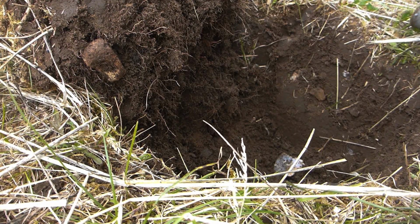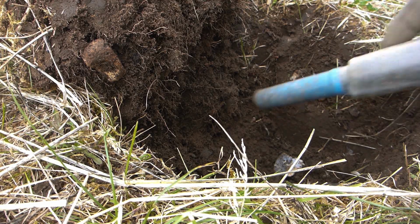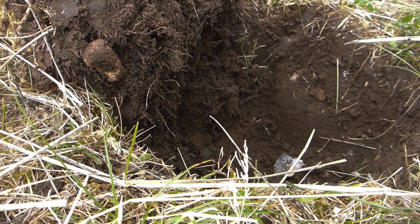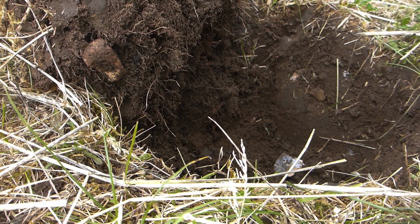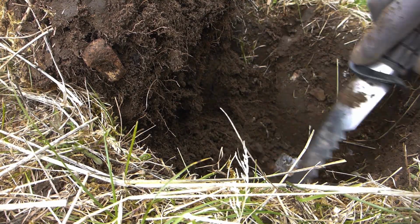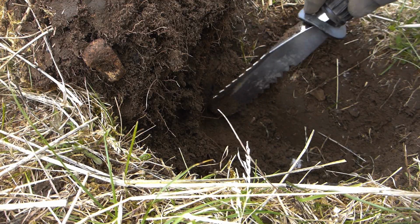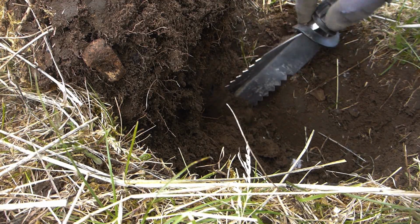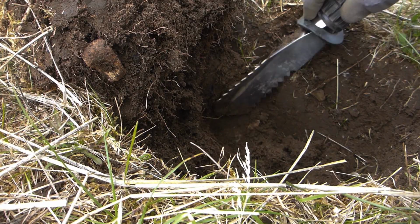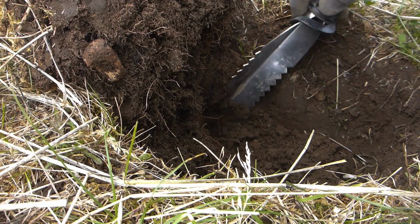Hi guys, well, just had a piece of iron out of this hole, but there's still something down here. It gave a nice clean signal amongst a little spit of the iron, so it might be a coin just sitting amongst it. This field is full of iron because it's right next to the farmhouse. You can get the digger behind it and flick it out. Nah, another piece of iron.